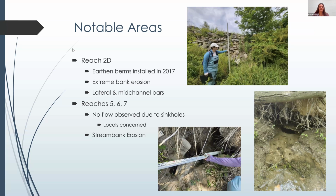And for reaches 5, 6, and 7, there were a lot of sinkholes and there was no flow observed. If you look at the picture on the bottom right, there's a little sinkhole underneath what was the bank and a fallen log, and that's where most of the water was going into, but there were also several others. A lot of landowners expressed interest in wondering if something could be done to restore the flow to the creek. And there was only water in these channels after it rained. And there's a lot of stream bank erosion along this section as well. And then we're going to move on to Gingrich Creek.